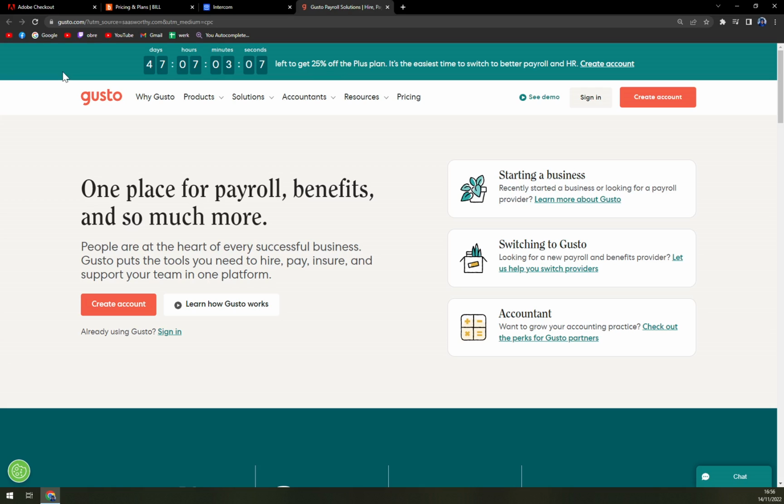So, Gusto is an all-in-one solution that offers HR, benefits, payroll, and time tracking functionality, all from one centralized platform. Gusto's HR capabilities include the ability to more efficiently and effectively onboard new hires to ensure they are getting up to speed quickly, settling into the company, and gaining the necessary knowledge.